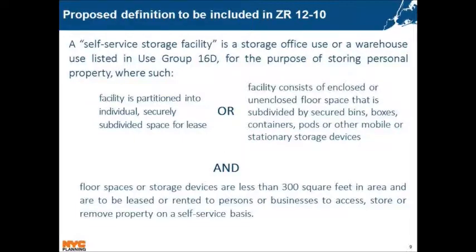the purpose of storing personal property, where such, and here there are two options, either the facility is partitioned into individual securely subdivided spaces for lease, these are the typical cubicles that you imagine, or the facility consists of enclosed or unenclosed floor space that is subdivided by secured bins, boxes, containers, pods, or other mobile or stationary devices.